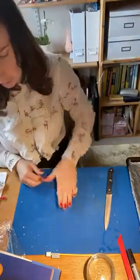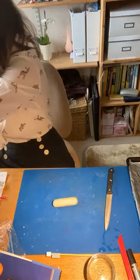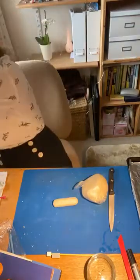Right, so what we're going to need for this, I don't know how big I'm going to do it. Let's get some more clay out. I call it clay, it's not even clay. I've made bloody loads of this, excuse my French. I've made far too much.